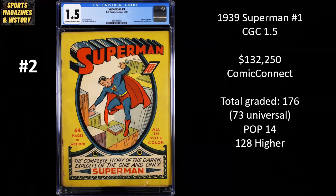This was on Comic Connect. Once again, only 176 copies of this graded, 73 of which are universal. This is a Pop 14 at the 1.5 level with 128 copies graded higher.